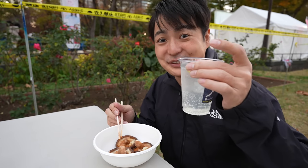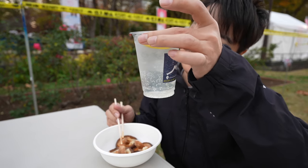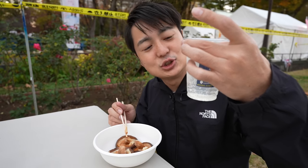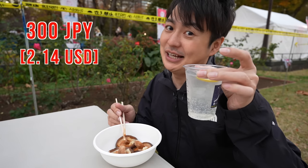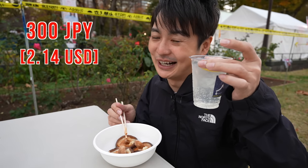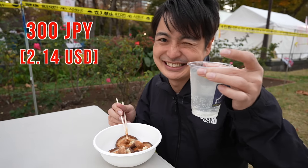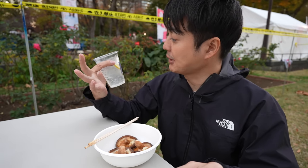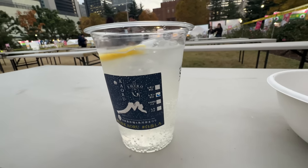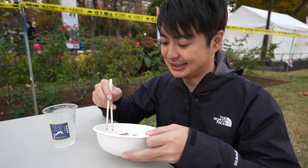Well, instead of beer, I found the other lemon sour, like a Chuhai cocktail. This one was 300 Japanese yen. So today, let's kanpai with lemon Chuhai. So, kanpai. Oh, you know what? Actually, it's pretty good. I love it. Really nice lemon flavor. Nice. So how about the shiitake mushroom?